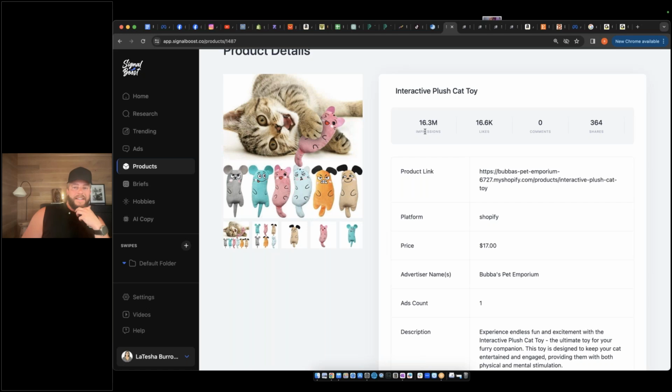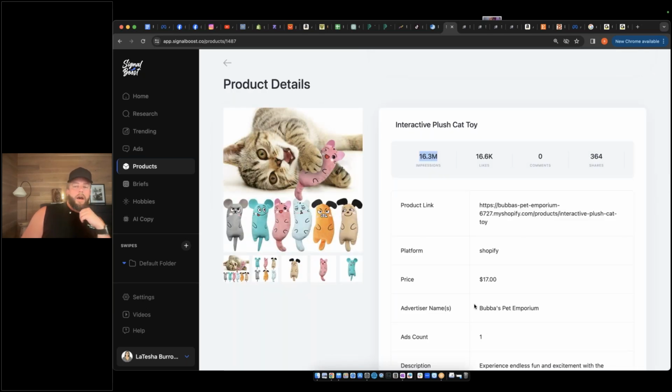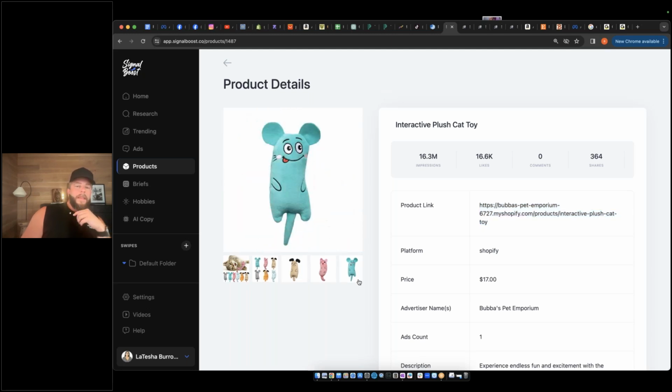And this had 16.3 million impressions on this ad. 16.3 million impressions, y'all. That is crazy. This ad is absolutely killing it right now. And we can see their store right here, everything. And these are just interactive little plush toys. So they're very similar. They're getting sales.